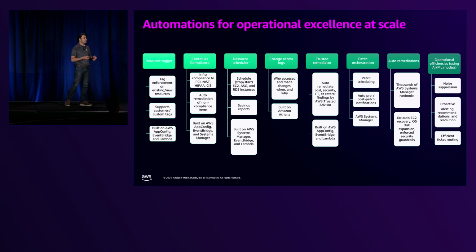Trusted remediator, for all the findings coming from AWS Trusted Advisor, is automated, so that whenever there is a finding, you can have a business approval, and you can automate and remediate that. Patch orchestration to do patching at large scale. Auto remediation for many of the hundreds of infrastructure tasks, and also noise reduction and so on.